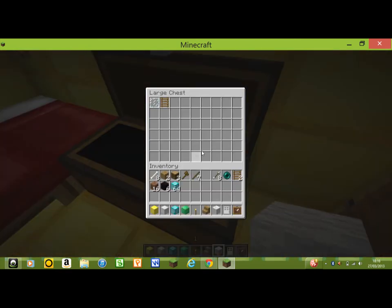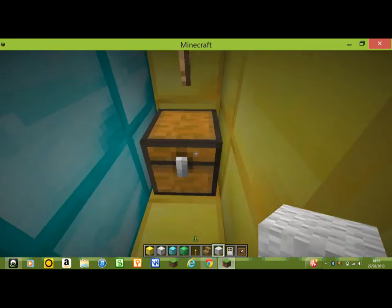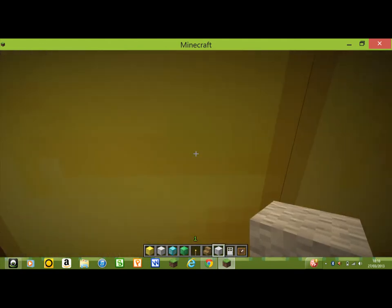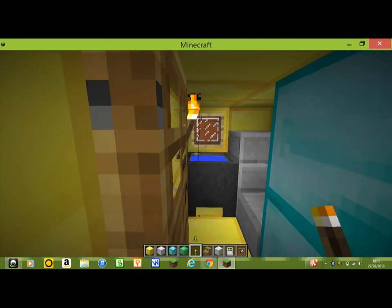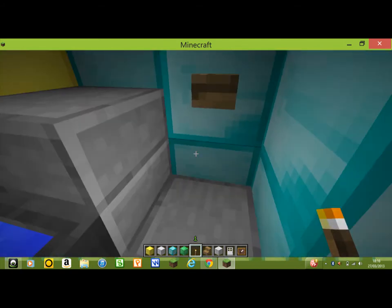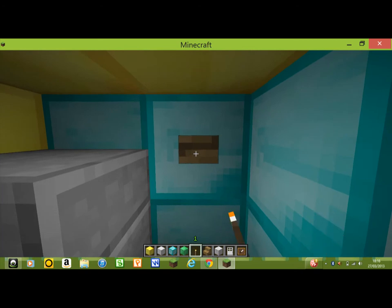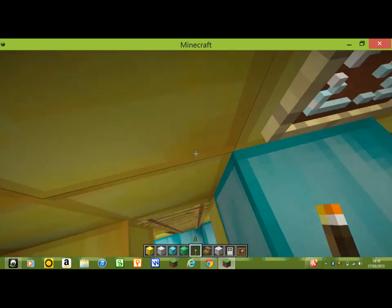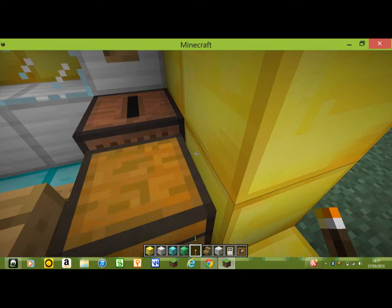So here's the nice bedroom. Oh, and brilliant little storage room. I like my little storage room. Can you walk through that? A nice thing. Let's go to the toilet. And this is the egg. It's a nice dressing table there. Oh, I left the back door open.